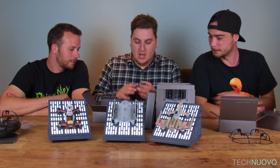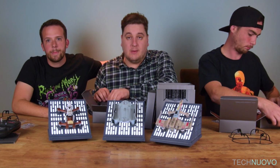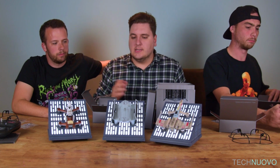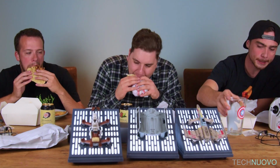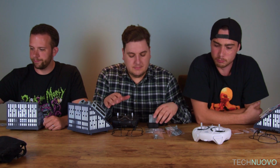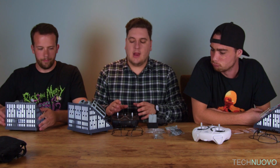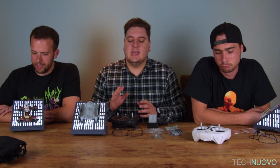So what we're going to do is get this table cleared a little bit, and then we're going to put them together on camera for you so you can see the whole process from beginning to end. We've just tidied up, we've got everything we need in front of us, lined up all of the accessories that you get in the box, just to give you some idea of what you actually get. We're going to build these on camera for you, so you can see how it's done and how hopefully easy it is to put together.